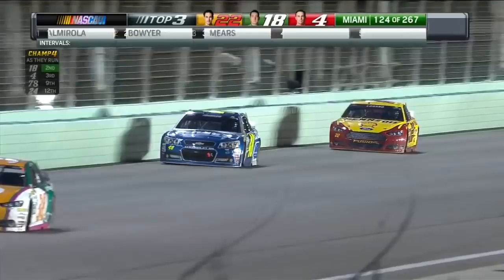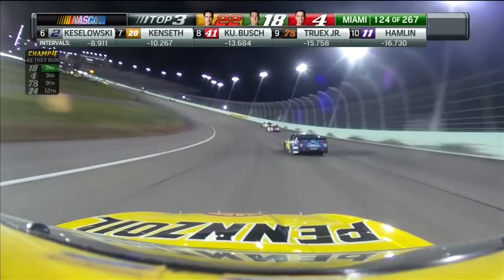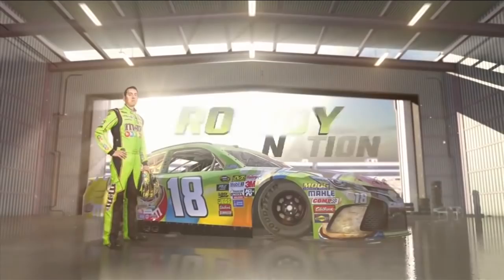Joey Logano closing in on the back bumper of Jimmy Johnson. Logano, Kyle Busch, Kevin Harvick, the top three. Kyle Busch 1.6 seconds behind Logano, but he's out in front of the championship four. Kyle Busch leading the championship in the final race.